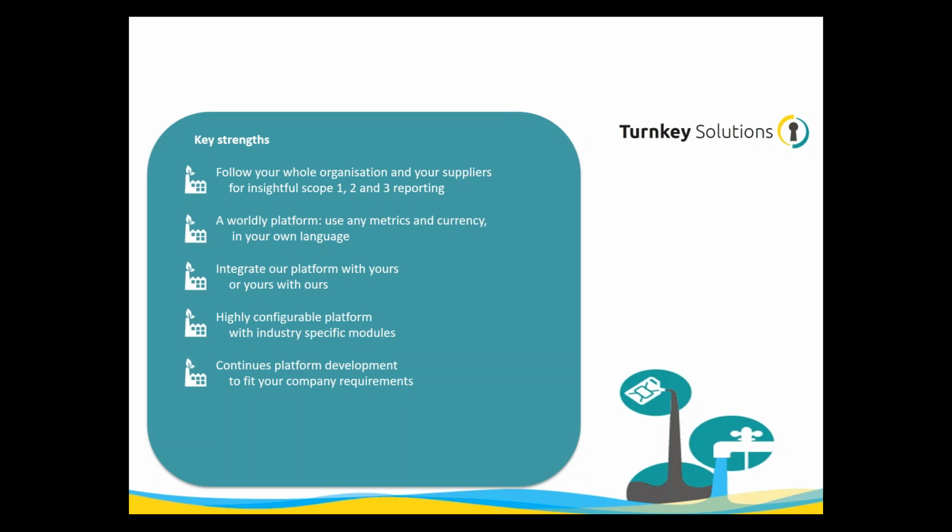And we configure our platform, so we're not a static system. There is a fixed platform that you can use, with the different modules out there. But for a lot of the customers, we make specific modules because all organizations are different, and they are reporting in a different way and have different requirements, and we pride ourselves on doing that quickly and making these changes and not being fixed and static.